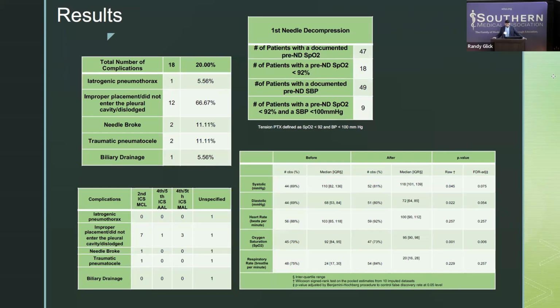Median heart rate was 103. The median oxygen saturation was 92, and the median respiratory rate was 24. Now you look at that and you say, okay, are these guys really suffering from tension pneumothorax? Because when you have a tension pneumothorax, you're hemodynamically unstable. You can't breathe. You have compression on the heart and the lungs. And is it indicated at this time?